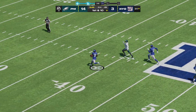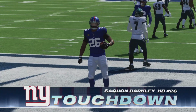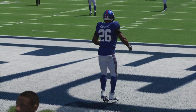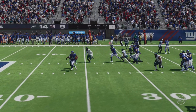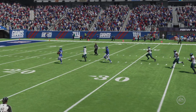Taking it right down Broadway. Saquon Barkley. And all the way in. Touchdown, New York. Saquon Barkley, 76 yards. And the Giants come right out of the locker room and score here in the opening minute of the 3rd quarter. And that run massively increased his production in this game, and now he's over 100 yards.